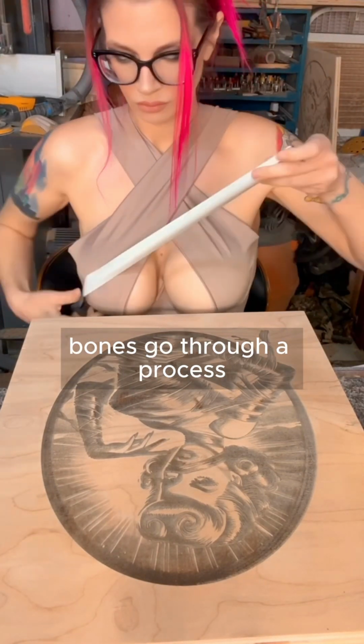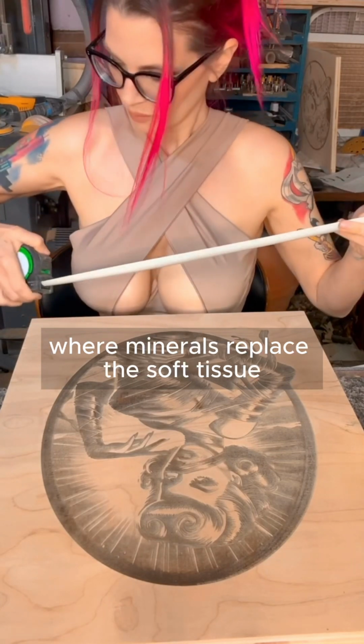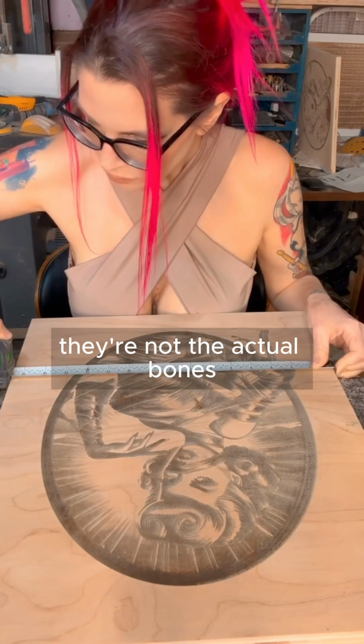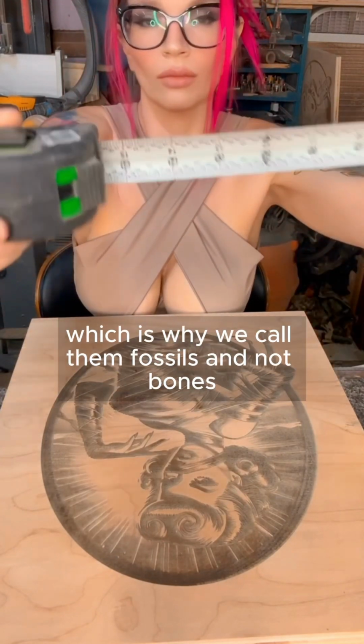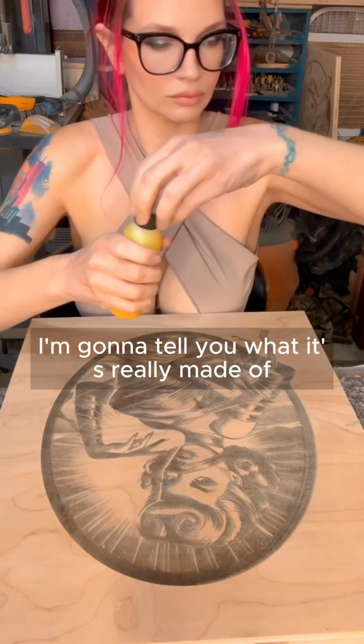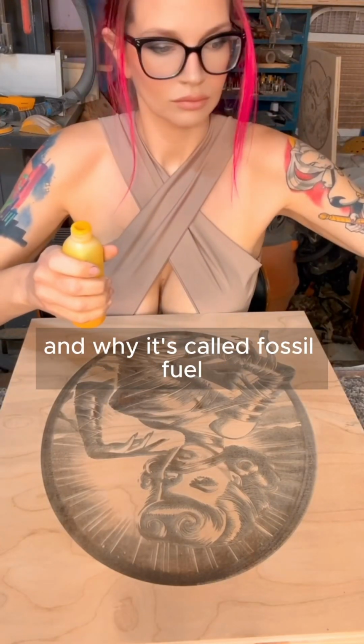Bones go through a process where minerals replace the soft tissue. So when you're seeing that rock-like formation that looks like dinosaur bones, they're not the actual bones, which is why we call them fossils and not bones. But oil and natural gas, not even close. I'm going to tell you what it's really made of and why it's called fossil fuel.